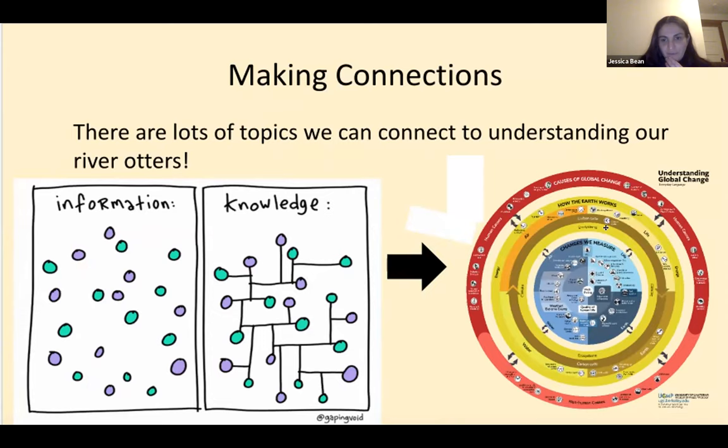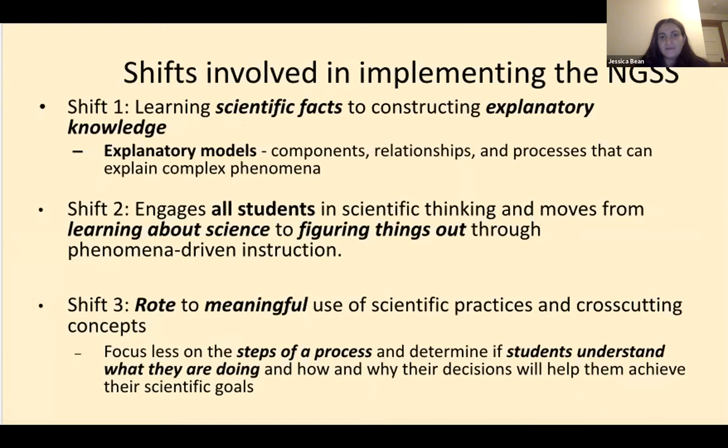And so that's really what this Understanding Global Change resource is about, which we're not going to have time to dive into today, but next time we'll spend a little more time with the framework, unpacking it and thinking more about these types of connections. And so the whole idea is that these types of activities, modeling activities, and focusing on a particular phenomenon really help to create those shifts that are required for implementation of the NGSS, as it was designed based on lots of research, decades of research and understanding about how people learn.